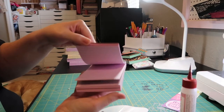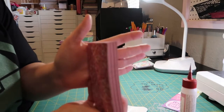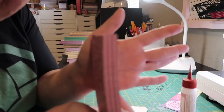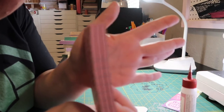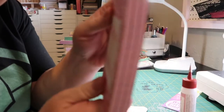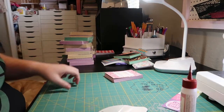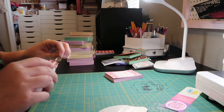notebook. I'm gonna sell this one for $3 at my craft fair, and I think it'll go good. This is what it looks like on the side, the back, another side, and the front. All right, guys, it's that simple. Go get you some of those notebooks.